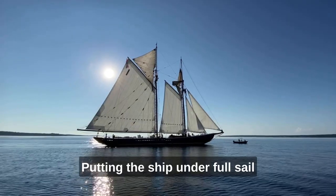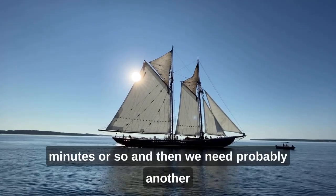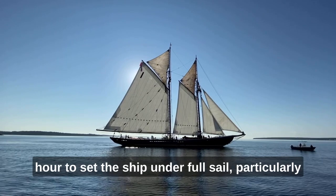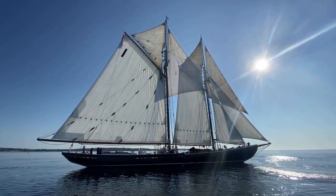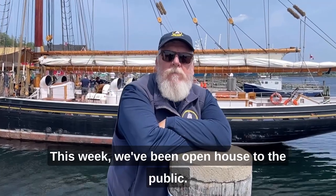Putting the ship under full sail generally takes us about an hour. We can do the 4 lower sails in 15 minutes or so, and then we need probably another hour to set the ship under full sail, particularly with a new crew when we're teaching them all. So that's today's job.